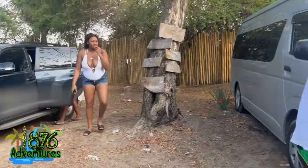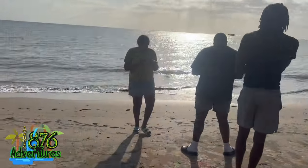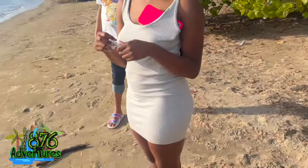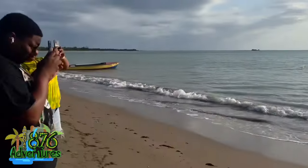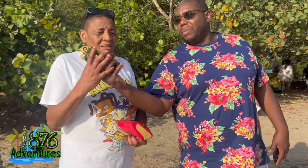Now guys, if you're going to go to Pelican Bar, you have to link Floyd, the owner of Pelican Bar. Pelican Bar is 33 minutes away from YS Falls, which is where we're coming from. And if you'd like to go there, you have to link him so that you can get the official boatman to go out to the Pelican Bar that is right there, right?